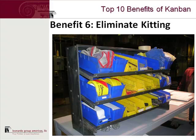Under a Kanban system, we greatly reduce or eliminate the need for kitting. And how do we do that? Well, under a Kanban system, the material we need is already there. It's already physically in place, and we don't need to go get it.